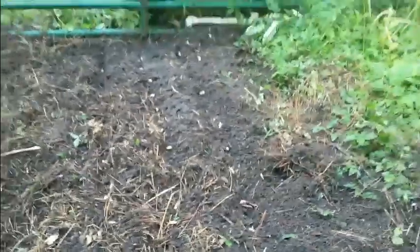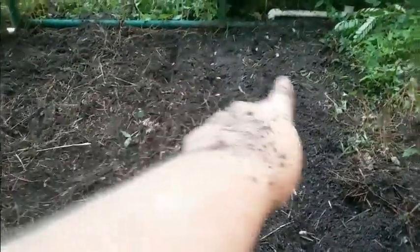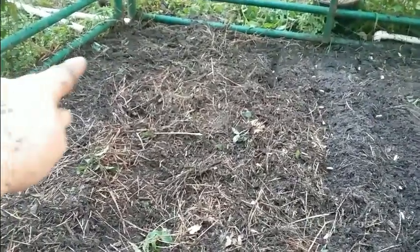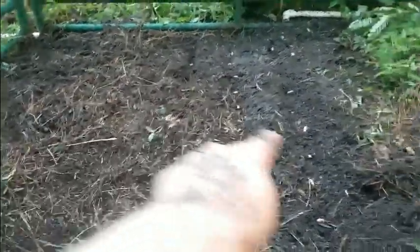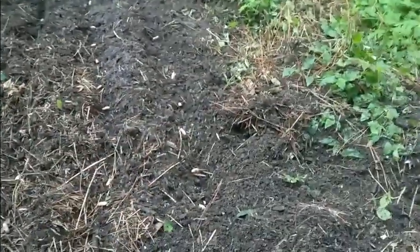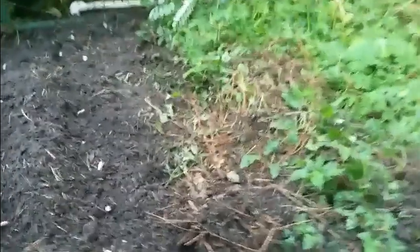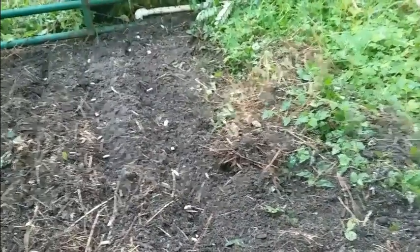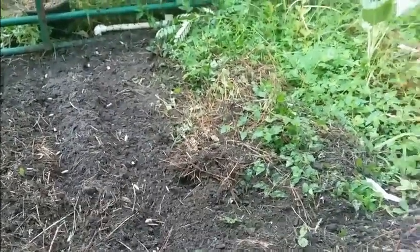Okay, guys, I'm taking a break. But you can see I got 1, 2, 3 more rows of beans in. I covered these rows. I got 1, 2, 3 here. So that makes 6 rows of bush beans, and I'm planting Contenders, and here's the package. These are from M.I. Gardener, and they come with complete directions, and my pole beans are Kentucky Wonders.